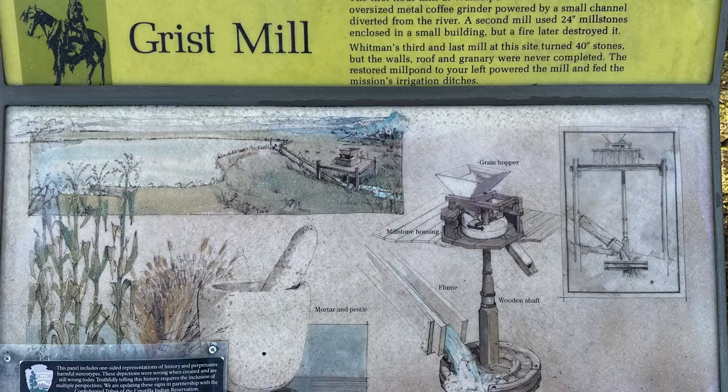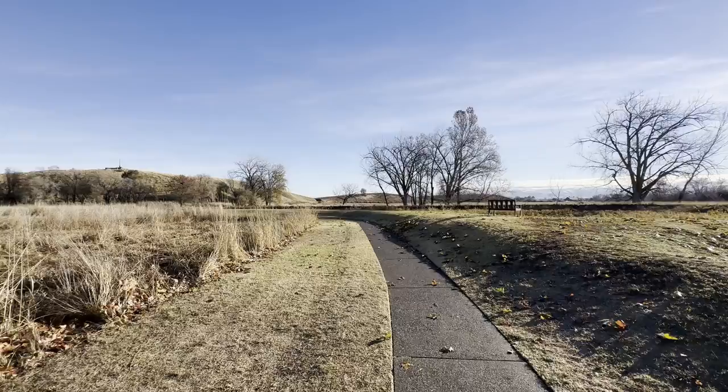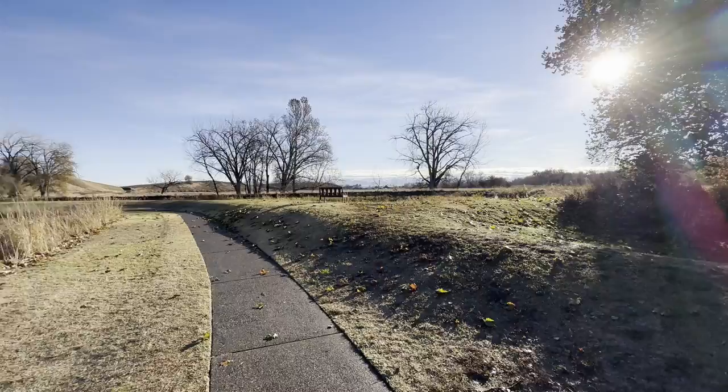Among the killed were Marcus and Narcissa Whitman and the 2 Sager boys, John and Francis. The victims are buried together out at the Great Grave.